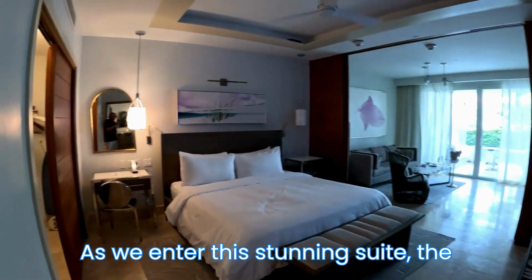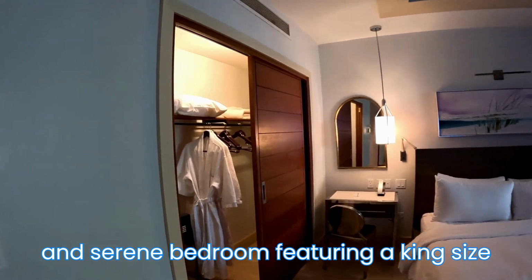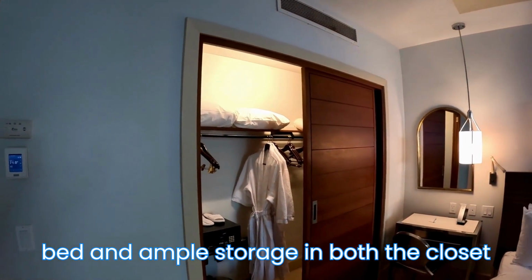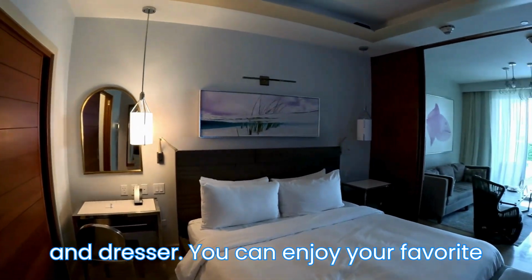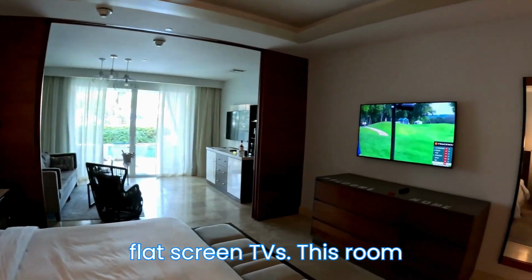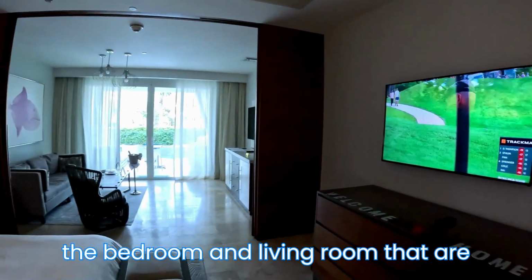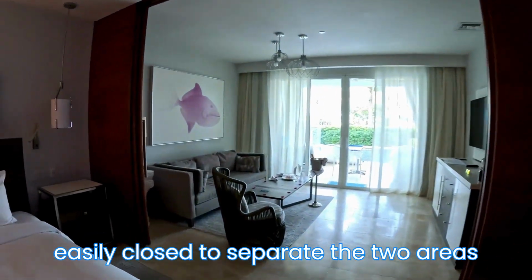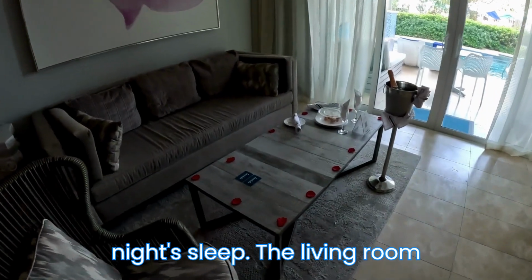As we enter this stunning suite, the first thing you'll notice is the spacious and serene bedroom, featuring a king-size bed and ample storage in both the closet and dresser. You can enjoy your favorite shows and movies on one of the 2 large flat-screen TVs. This room features sliding wooden doors that divide the bedroom and living room that are easily closed to separate the 2 areas to help provide more darkness for a great night's sleep.